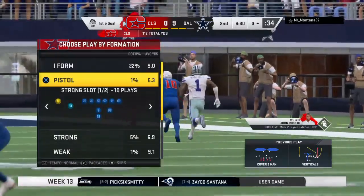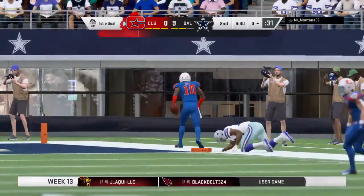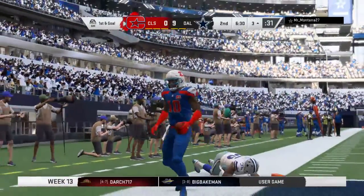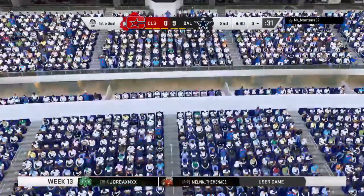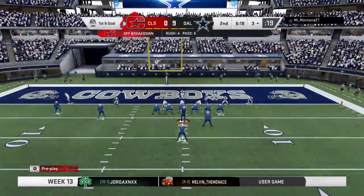Obviously, they're not where they want to be right now on the scoreboard. Big plays like that, though, that'll trend them in the right direction. Yeah, a few more like that, they'll be right back in the game. And if they can continue to do that, maybe they'll inspire their defense as well. They'll get a few stops. They'll come out in the pistol.